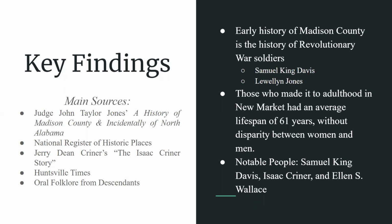A descendant of the Criner family, Jerry Dean Criner, published online in 2003 the Isaac Criner story as well as several family photos. However, upon his death, his sources were lost and there's no way to verify his story, so it is technically considered an oral folklore from descendants. The Huntsville Times newspaper also had a wealth of information about obituaries, marriages, different major events that occurred during the lifetimes of those buried at Mount Paran.